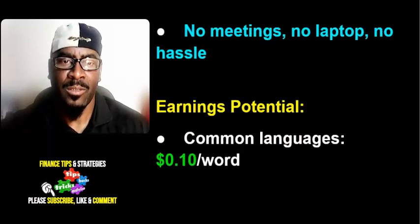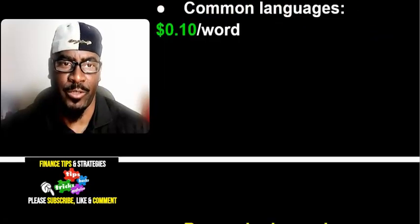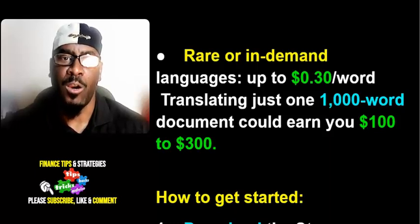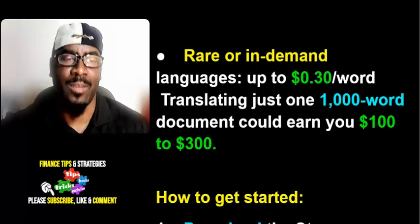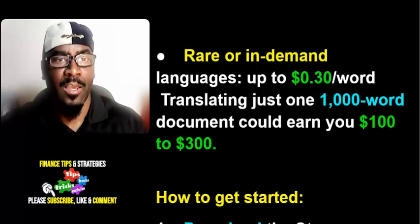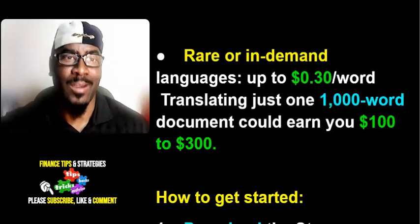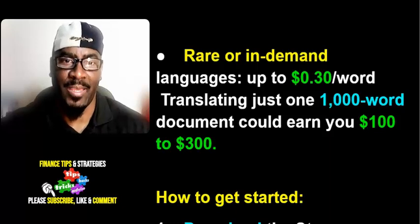Earnings potential, common languages, 10 cents per word. Rare or in-demand languages, up to 30 cents per word. Translating just one 1,000 word document could earn you $100 to $300. So the question is, how many 1,000 word documents could you complete? That's where the money is.